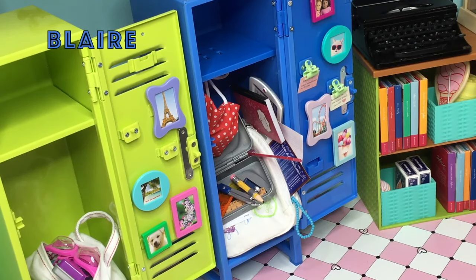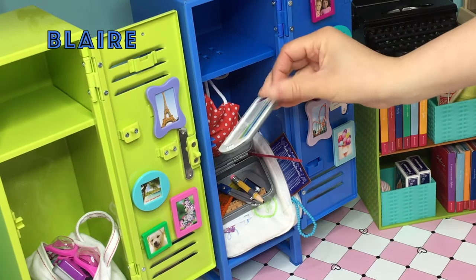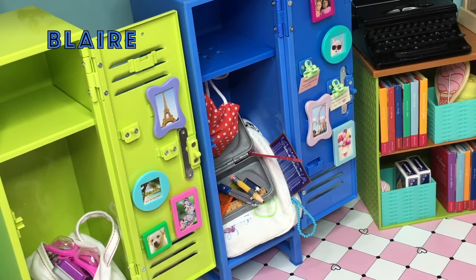And let's see what's in Blair's locker. So we'll take a look at her electronic device. Let's take a look at that. It is a tablet and it has her assignments. That's why there aren't too many textbooks in their locker, because they have a lot of their textbooks on their laptop and tablets, which is perfectly fine.